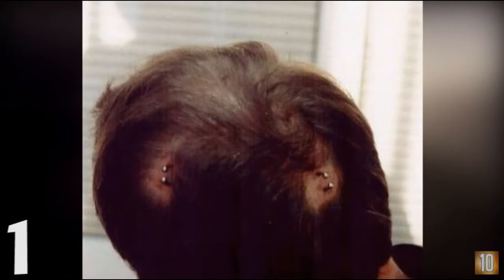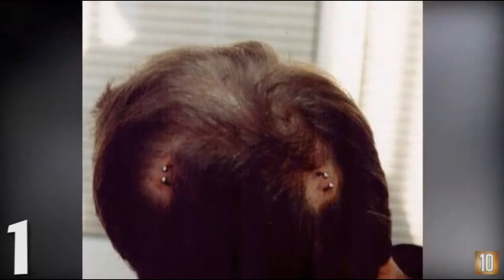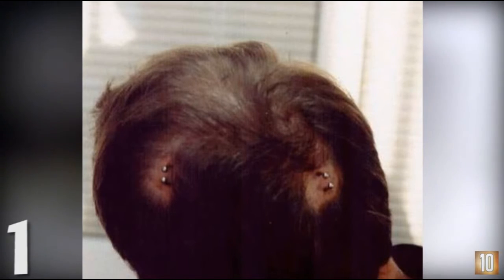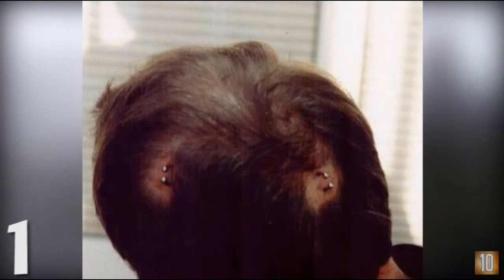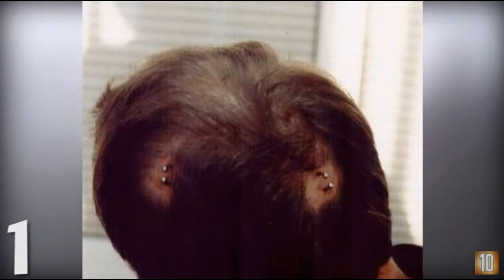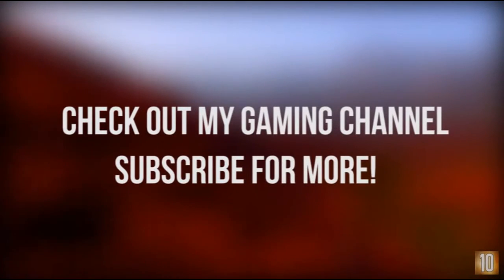Number 1. Skull piercings. Yes, skull piercings, head piercings, whatever you like to call it. This dude right here decided it would be a good idea to put rings on the top of his head. I really can't imagine what sort of work this would do for your skull and your brain, but I can't say it'd be anything safe, and the constant shaving around it would become a super annoyance. I don't understand why people would want to do this. It just doesn't look cool. I mean, you're not going to notice it, and if you do, most people are going to be like, oh shit, run. But anyway, guys, that is 10 extremely strange and abnormal body modifications.